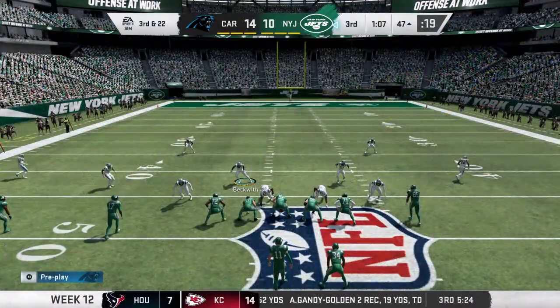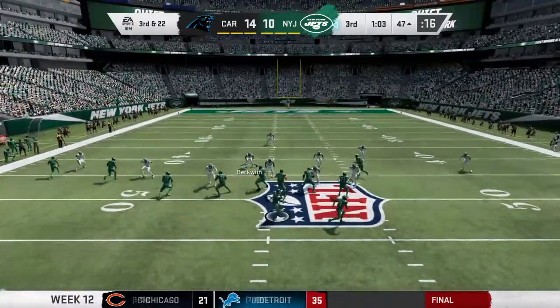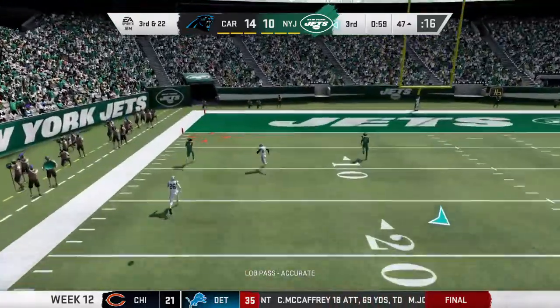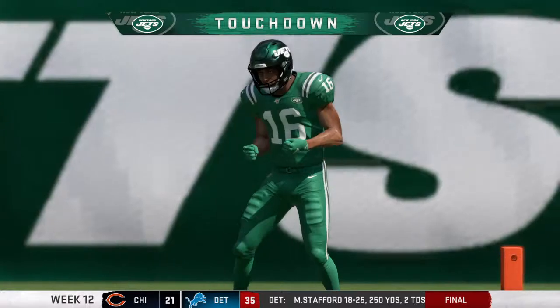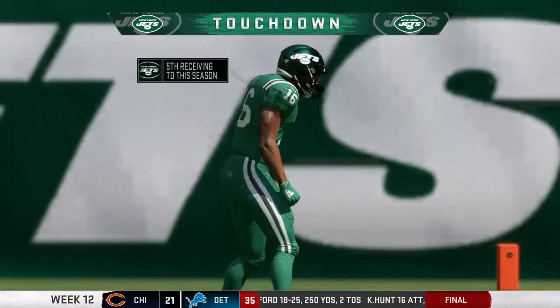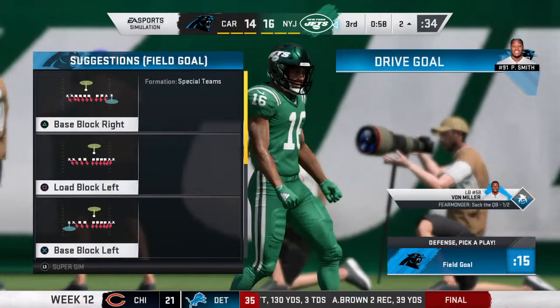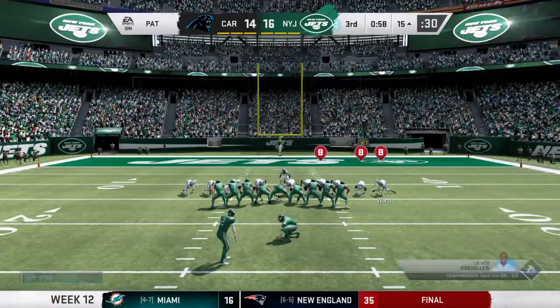Need something from deep in the bag of tricks here after 1st and 2nd down went backwards. It's 3rd and very long. Now Wentz. He's going to loft one deep left side here. And this will be caught in the end zone. Touchdown, Jets. Tyler Lockett, his 6th touchdown of the season. And the Jets have once again taken the lead.